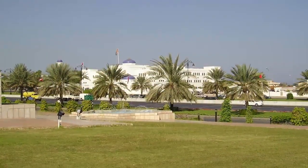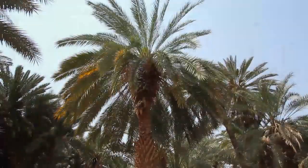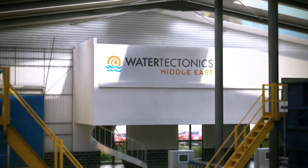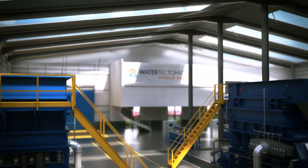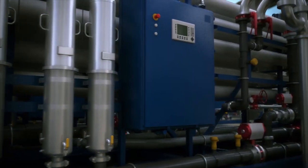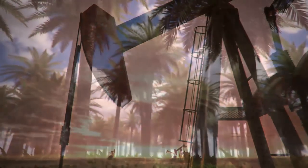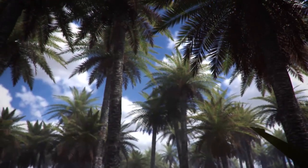If properly treated, this water could be put to beneficial reuse in a variety of applications. Today, WaterTectonics Middle East is developing an innovative system to do just that: capture, treat and reuse produced water for agricultural irrigation, thus transforming a waste product into a sustainable and valuable resource.